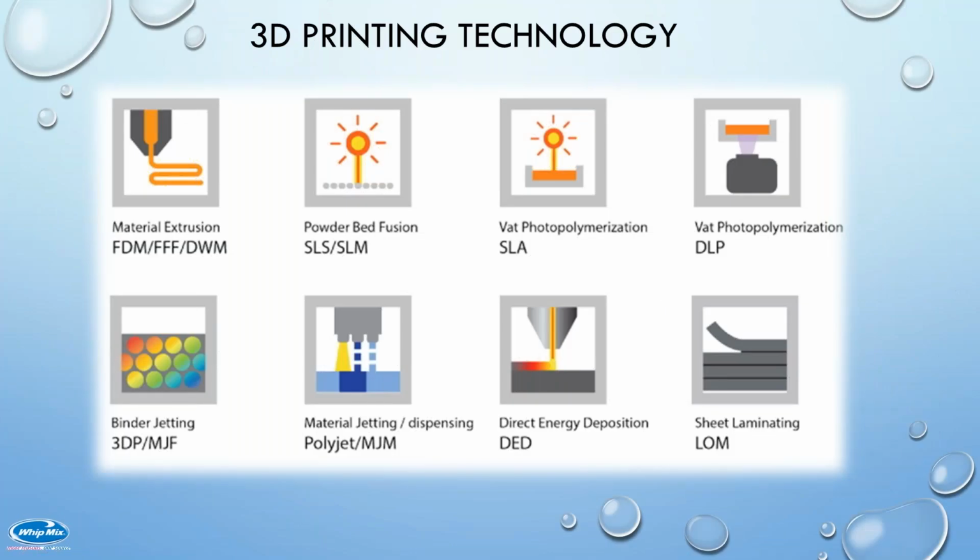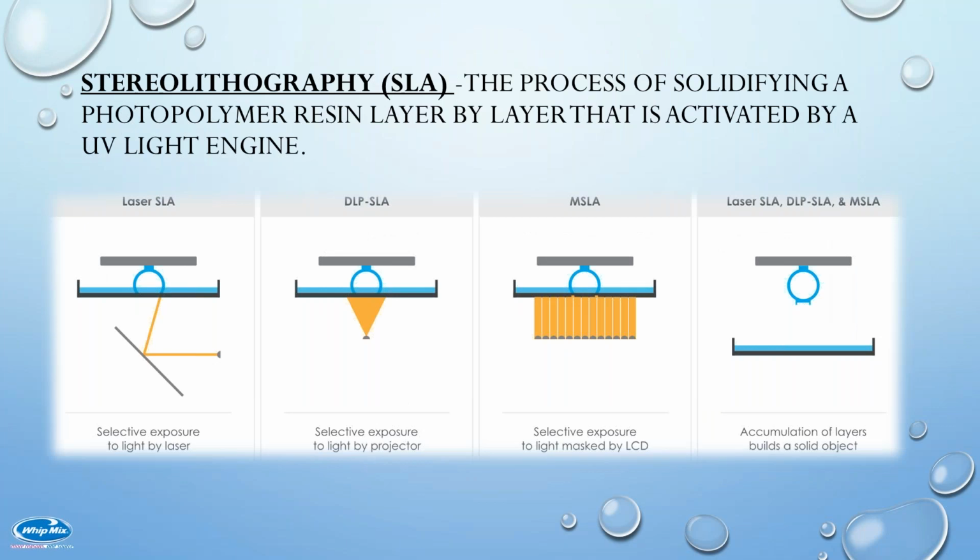Okay, so let's talk about the different types of 3D printing technology. For starters, on the top left, you can see that there's the FDM, and that's basically like 3D printing Bauplast. The SLM is technology that is used for printing metal. Then we have SLA, which is very similar to the Formlabs printer. And then we have DLP, which we have a variety of DLP printers out on the market.